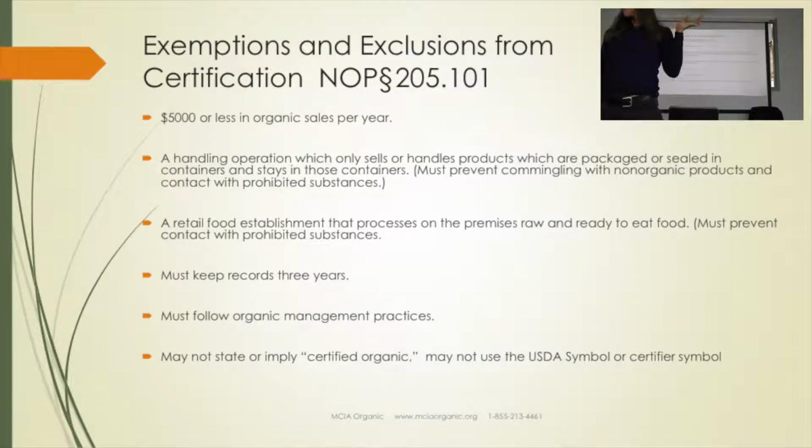We're a labeling program. So if you wanted to start out as organic, testing the waters, grow it for your own family to get everything correct before you decide to step out into the big field, that's a way to do it. Absolutely, yeah, there's no requirement to be certified for any period of time.